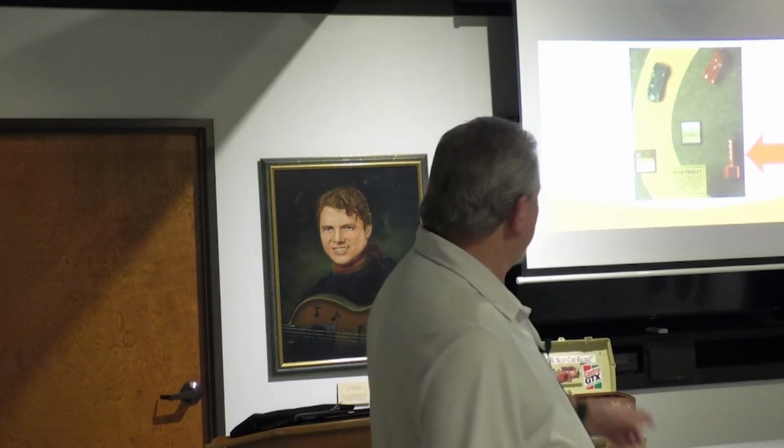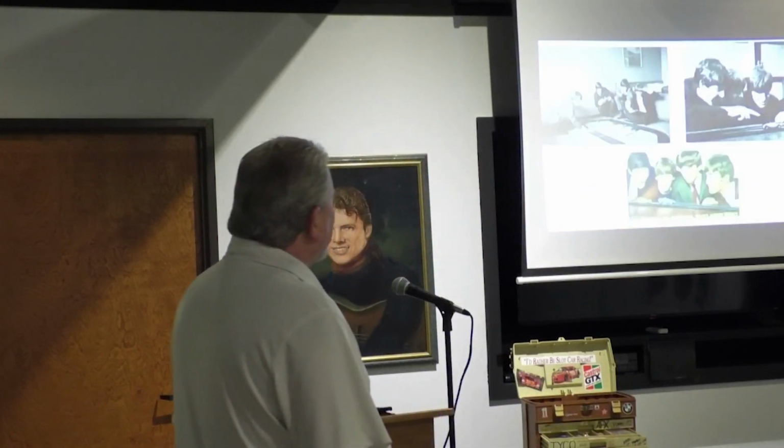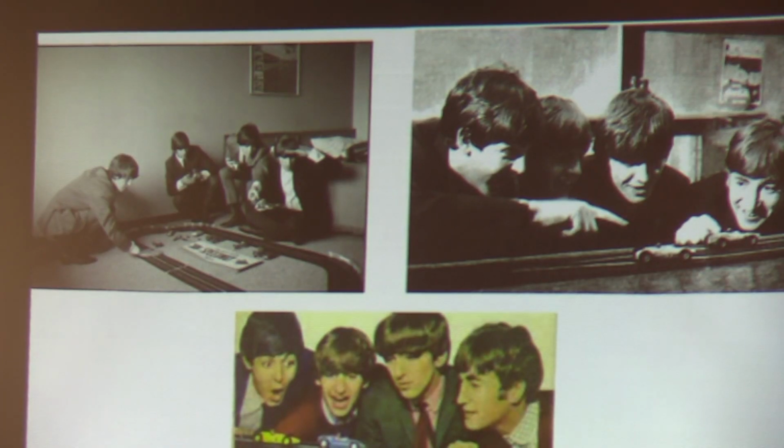I have 5 of those now. All the other ones are black. That's the only red one I've ever seen. And I don't think it's that one because they really keep all of Elvis's stuff together. But I thought it was interesting. Even the Beatles played with slot cars. So I found these pictures, and a lot of times I've heard of these rock and roll people like to have this stuff in their hotel rooms when they're not playing and doing stuff.